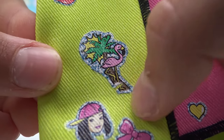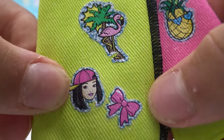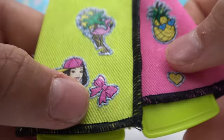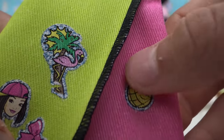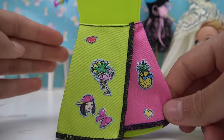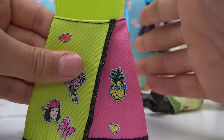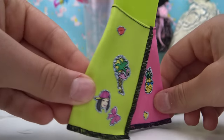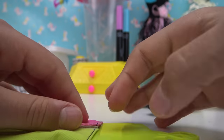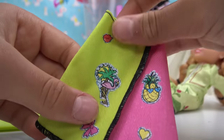Oh, TikTok music. I love TikTok music. Here we have this little girl with this hat. Actually, it's a cap. Sun cap. I don't know. This bow, and this pineapple, and this yellow heart. I think I kind of aced the technique of pink on this side and yellow on this side. It doesn't look that good, but it looks really cool. It looks better than I expected. Whoa, this is actually really pretty. Your turn, Elsa.